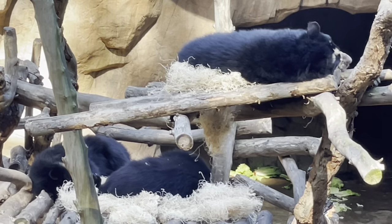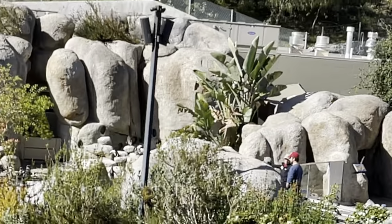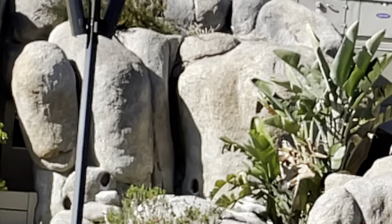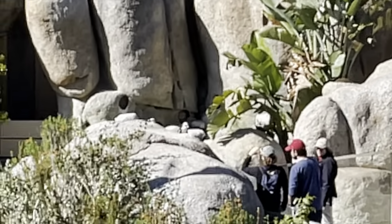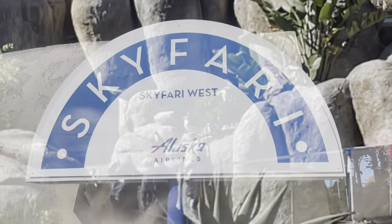But in the case of Miss Alba, she was paired up with Turbo. So, I personally suggest you come back here and check them out. You'll get a better view of them too, a closer view of them.